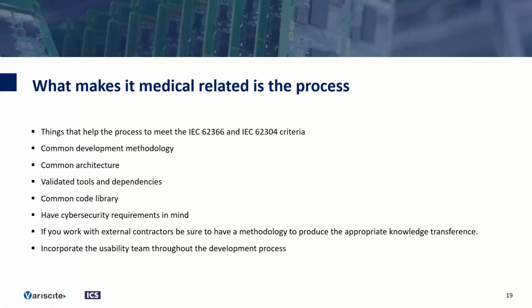These are things that help the process meet the standards criteria. A common development methodology helps to get the most out of the software development process. Common architecture, validated tools and dependencies, and common code libraries allow you to easily revamp previous work, reducing the development and documentation time. Do not leave cybersecurity for later.